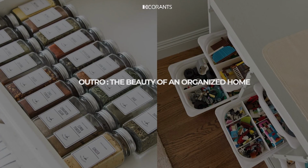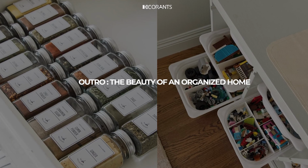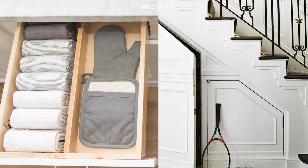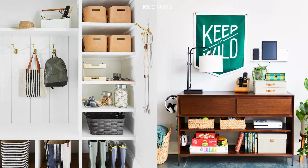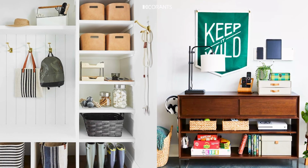An organized home is not just about appearances, it's about creating a flow that makes life feel simpler and more peaceful. When each space is thoughtfully arranged, it becomes more than functional, it becomes beautiful in its own quiet way. You begin to notice how much lighter the rooms feel, how much easier it is to move through your day, and how much more enjoyable your home is to spend time in.